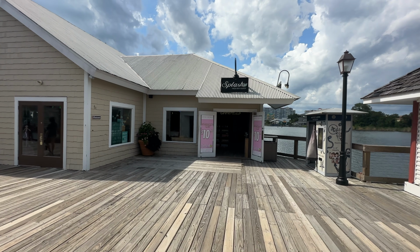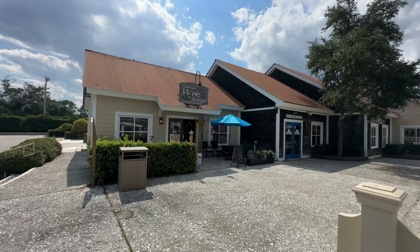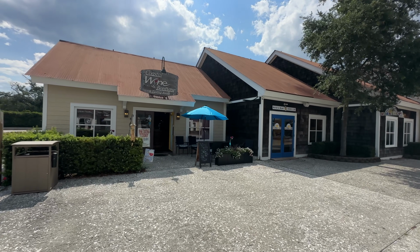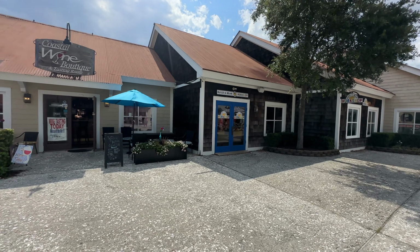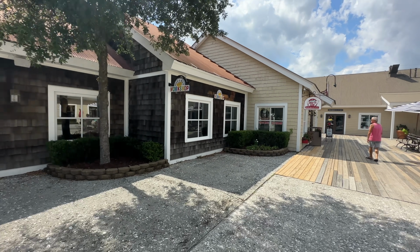Across from the pizza restaurant, you'd find Splash, which is a bath and body product store. Around the corner, you'd find the Coastal Wine Boutique, and next to that, they have a Build-A-Bear workshop that you can take your little one to.